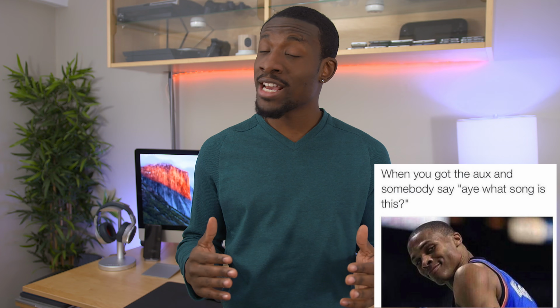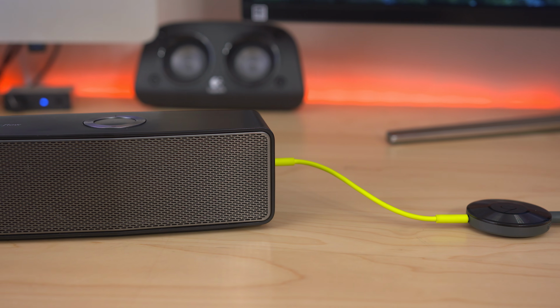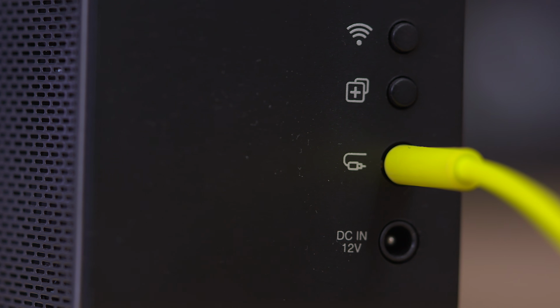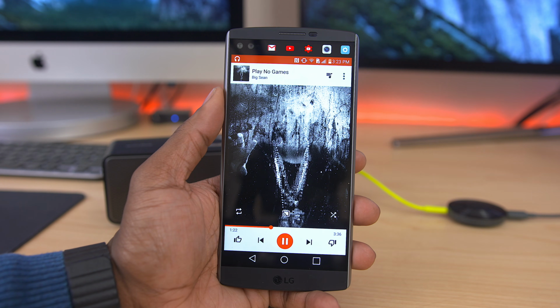Are you the man when you have the aux cord in hand? Well, with this, you can be the DJ that comes to the rescue even if you're not home. All you have to do is plug in the Chromecast Audio to an auxiliary port on some speakers, and you can control the speakers and play your favorite playlists and tunes.